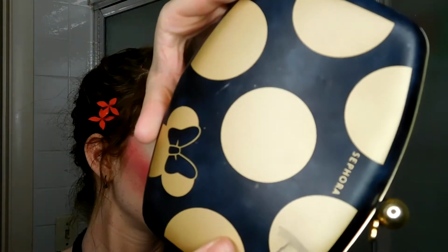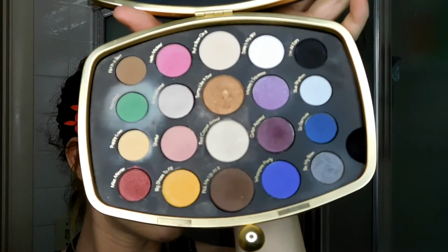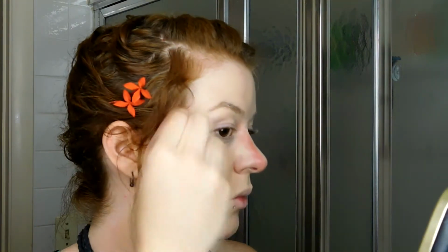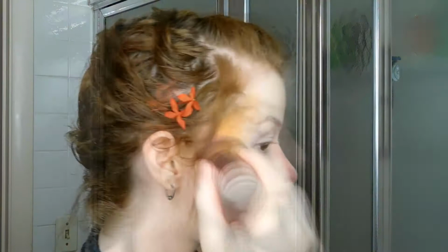Since I don't have an orange in my palettes here, I'm going to go back in with the Minnie Mouse palette, and I'm taking Big Shoes to fill, and this will be both my orange and yellow. So to create the orange, I'm going to be blending that into Slowburn and then just fading that out to keep the yellow color. To help me blend that out, I'm taking a Kabuki brush.